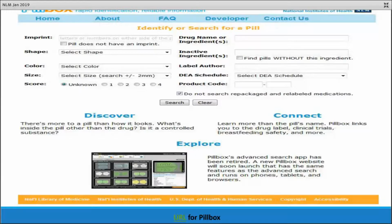It's actually designed for emergency physicians, first responders, or other healthcare providers. But to be honest with you, if you're in the bathroom and somebody dropped a pill and you come across it, you'd like to know what it is, so that somebody doesn't accidentally take it and get sick. It's kind of a cool little tool. So if you just do a search, just go to Pillbox. I've actually got the URL here. It is pillbox.nlm, and this actually leads into our next scenario.